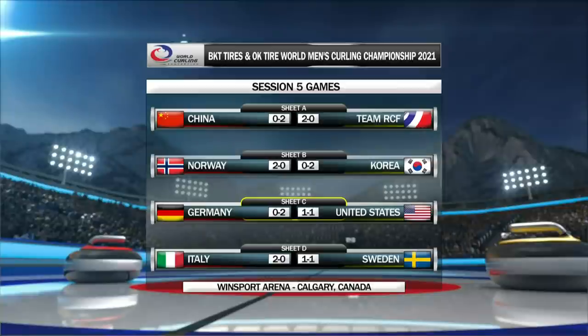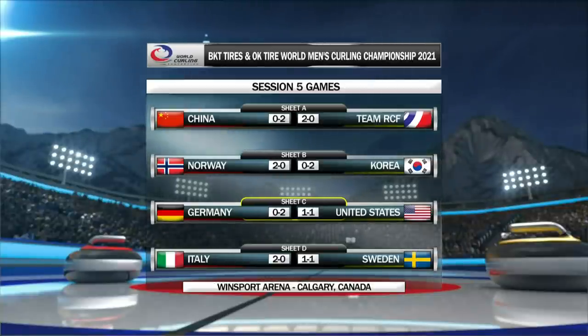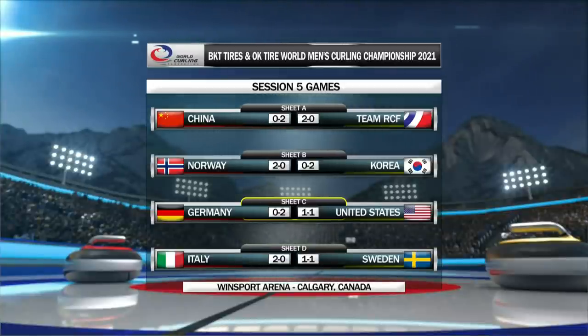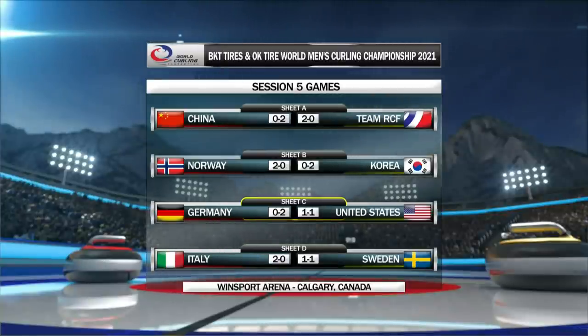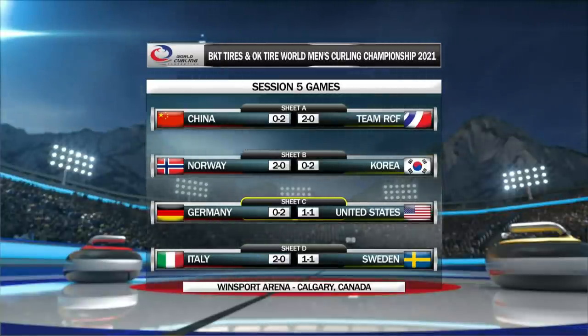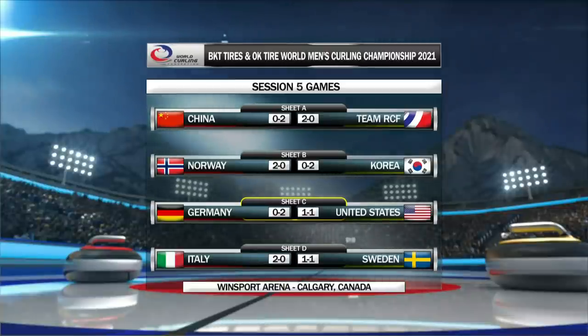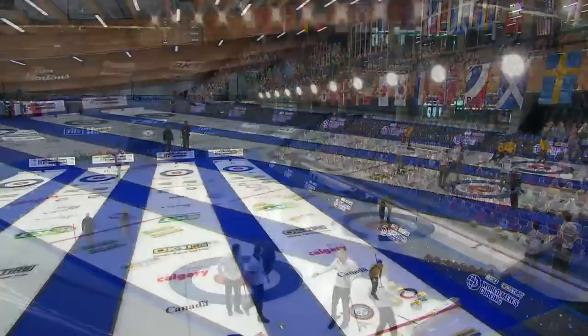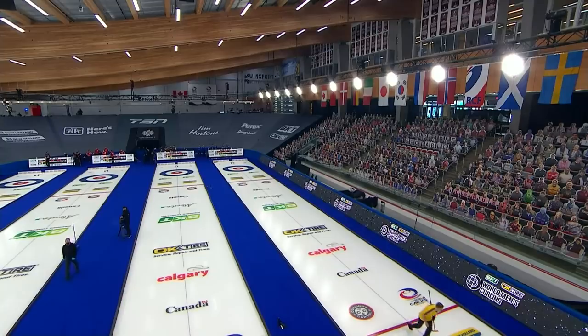So in session 5, 4 more games out on the ice. Sheet A, China looking for win number 1 against Team RCF. Same thing, Korea looking for their first win, taking on the unbeaten Norwegians. We're on sheet C, Germany and USA for our feature game. And then on sheet D, it is Italy at 2-0 against Sweden, 1-1 after their win against the USA this morning. And bringing someone that knows about having a bullseye on his back, Kevin Martin with myself, Luke Coley.